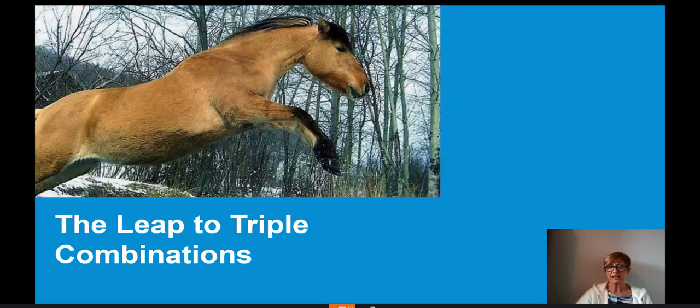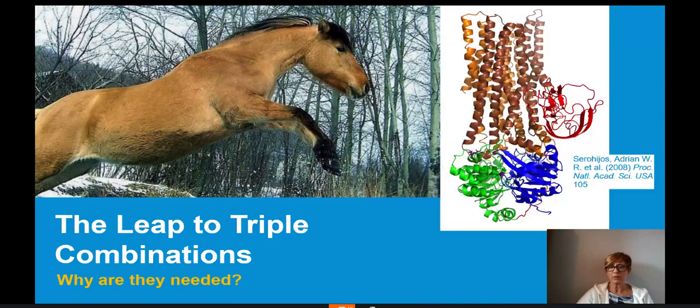And given that we know how much clinical impact we can achieve using ivacaftor in gating mutations, the search was on to try and find something much more impactful in patients with 2 copies of F508del. And this led to what I'm calling the leap to triple combinations. Triple combinations are those which are now targeting the F508del protein and trying to make it very much more successful in terms of restoring function.